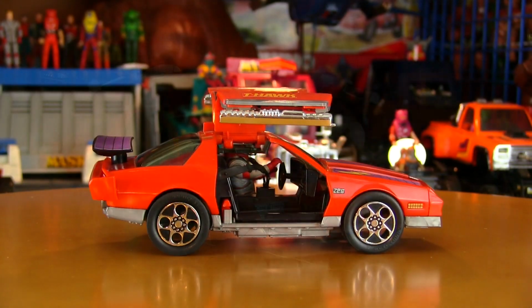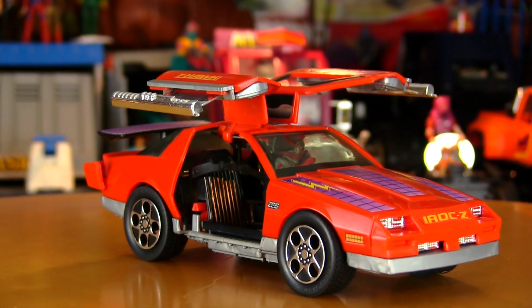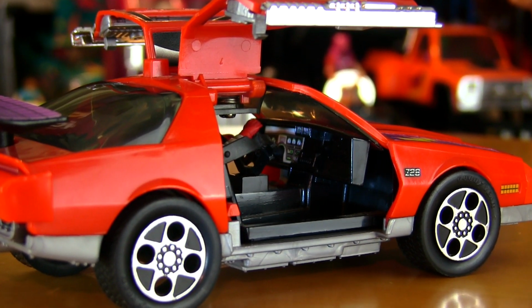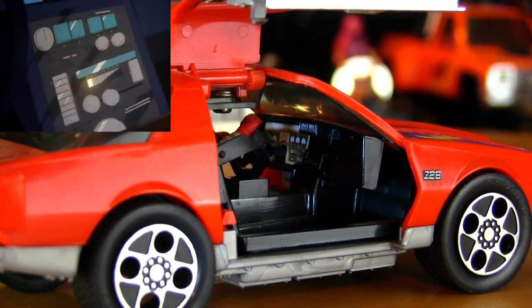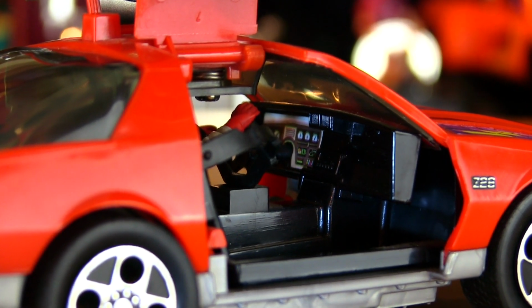I've always thought if you want a car to look even better, you put some gull-wing doors on it, and that certainly applies to the Thunderhawk. And here's a look at the dashboard and computer console on the inside. Ready to select the M.A.S.K agent best suited for the next mission.